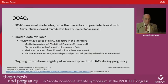They are very small molecules. They do cross the placenta. They pass into the breast milk. And animal studies showed also some signal for reproductive toxicity for rivaroxaban, edoxaban, not for apixaban, but obviously these are animal studies only. In humans, we have very limited data on pregnant women.